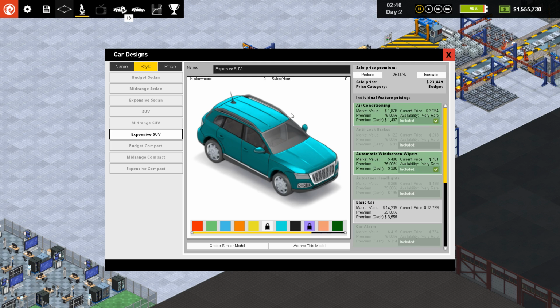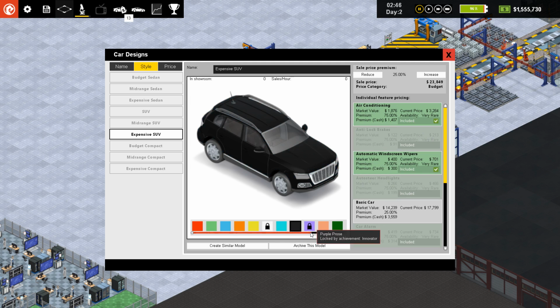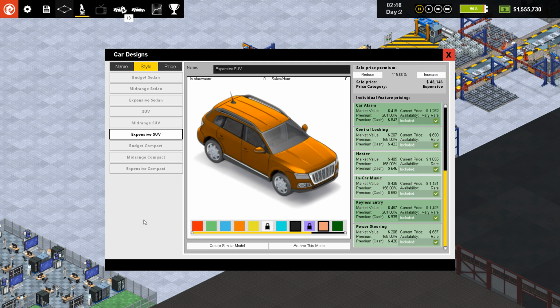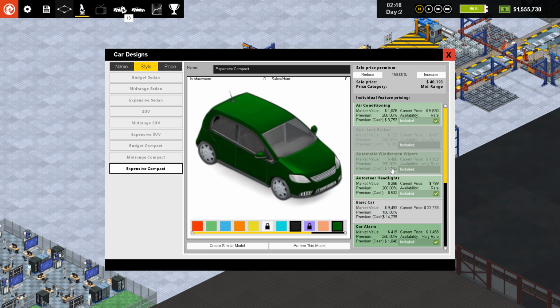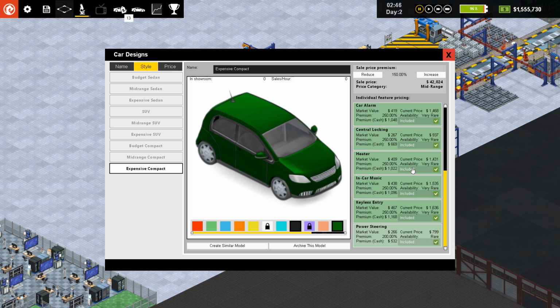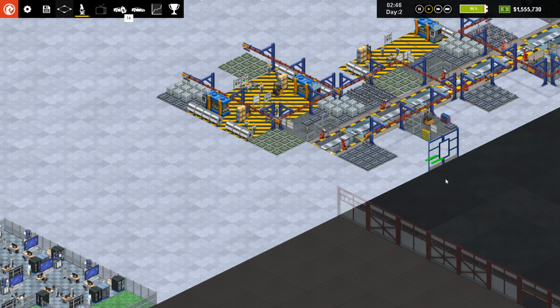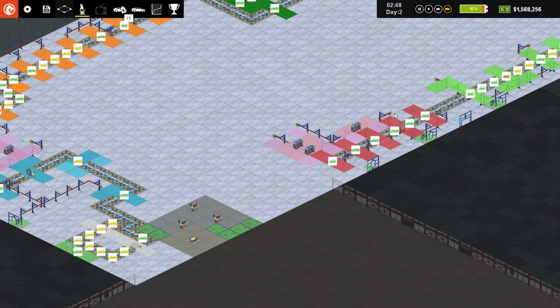Like that, enter, and that will have all of the features and it will have all of the colors. Okay, so expensive SUV along there, add all that cool stuff in there. Probably some stuff that none of the other cars even have yet. Expensive, very good. All right, let's add any missing features to our expensive compacts and our expensive sedans. They're gonna get all these cool new features. Very good. All right, cool stuff. So should be very profitable for us.